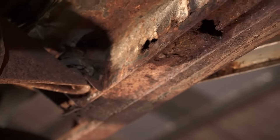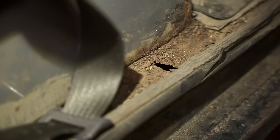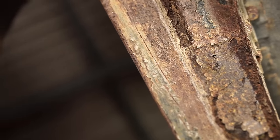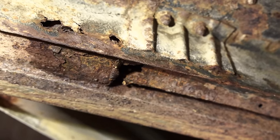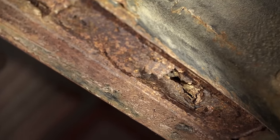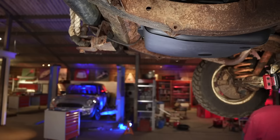Number 28, excessive corrosion to near-side rear chassis outrigger. Number 29, excessive corrosion within 30 centimetres of offside front seatbelt mountings. Number 30, excessive corrosion within 30 centimetres of near front seatbelt mountings. Number 31, excessive corrosion within 30 centimetres of offside rear seatbelt mountings. Number 32, excessive corrosion within 30 centimetres of near side rear seatbelt mountings.